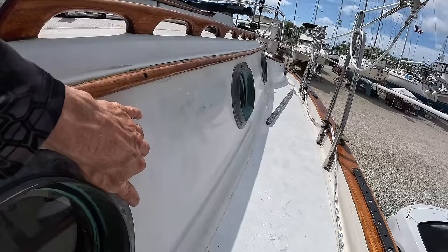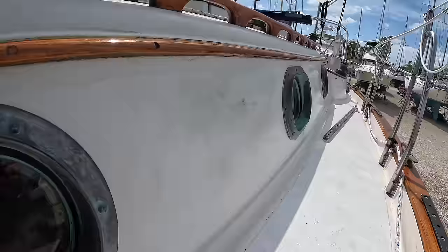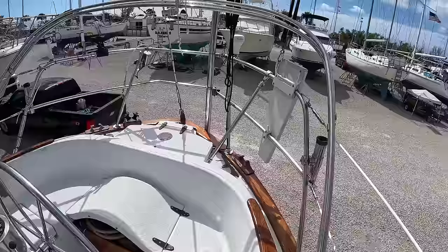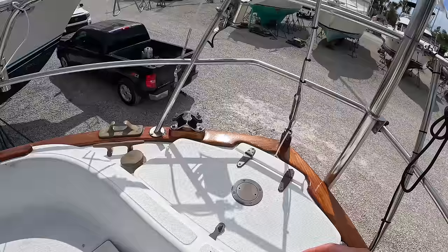Side's got a decent shine, although you can see a little bit of the gel coat wearing through, but I'm only seeing it right there at that spot. Again, she'll come back with a nice buff and wax. She purty. That nice golden teak contrast with the white decks really, really makes her pop.